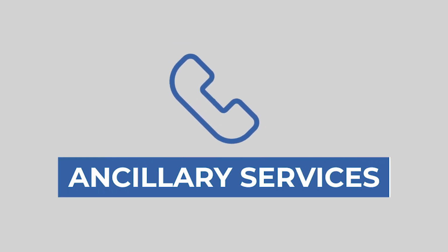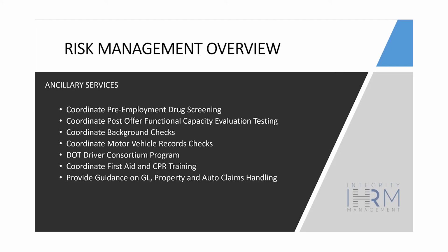Coordinate pre-employment drug screening. Post-offer functional capacity evaluation. This FCE process is critical to a lot of jobs. Is your employee fit to do the work that you're going to ask them to do? We'll coordinate with our provider, send your prospect in, have them actually do some of the lifting, bending, squatting that's going to be required for that job, and evaluate them to ensure that you're not buying an injury. Buying someone that's already experienced, has a bad back or bad knees, that's the last thing you want, it's the last thing we want.